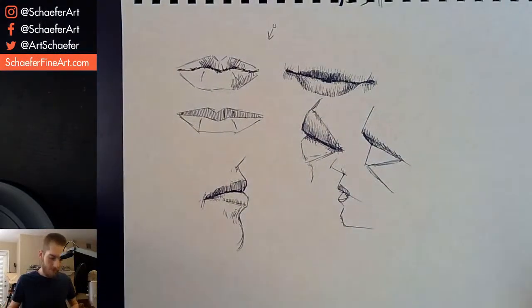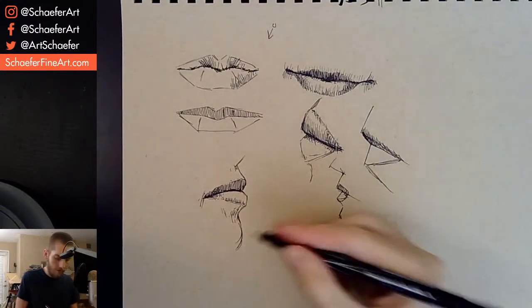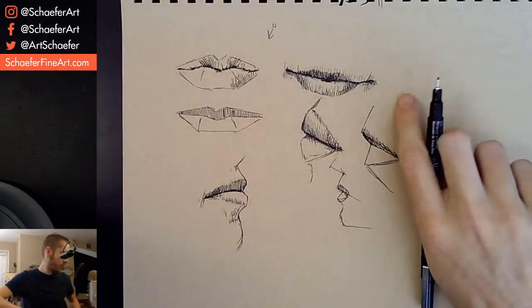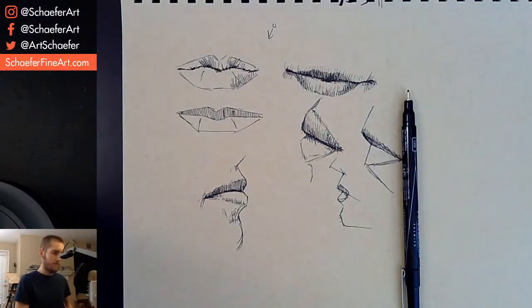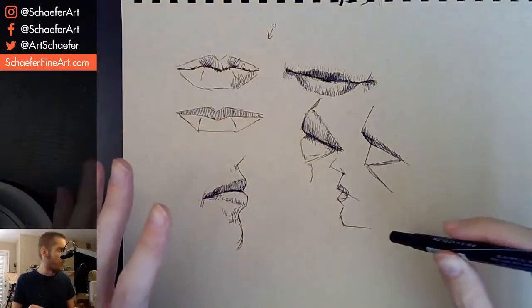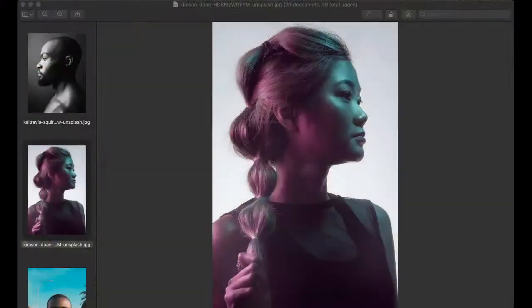Not bad. Not bad. Haven't drawn this kind of stuff in so long. So, not a bad start, I would say. Especially just going straight with the pen, no erasing or anything. So she kind of does have a little pout. But alright, let's switch gears, because I'm 20 minutes in already. I'll show the photo reference one more time. So over there it is.